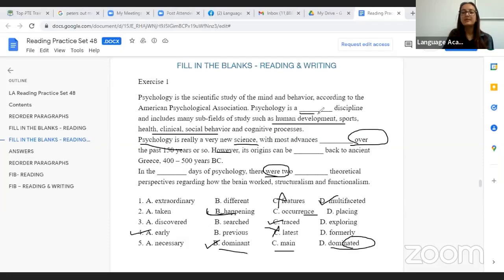No, because multifaceted is not a verb. If you want to match with "and" with "includes", include is a verb. So you can only match a verb with a verb. You cannot match an adjective form with a verb form. So multifaceted is an adjective here, not a verb.